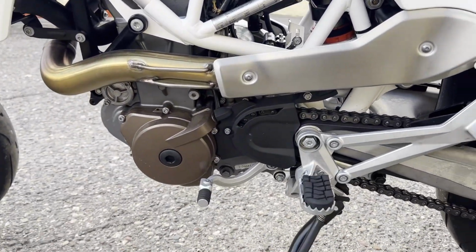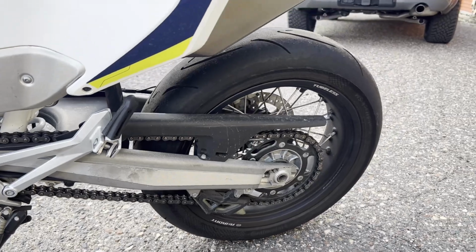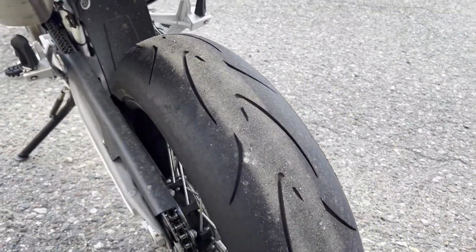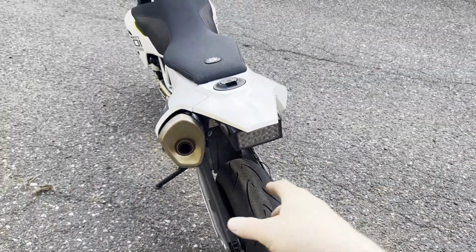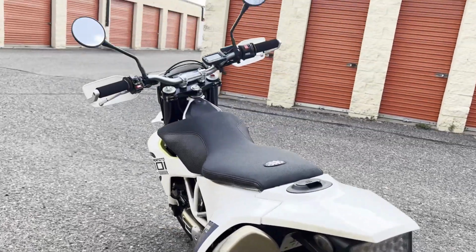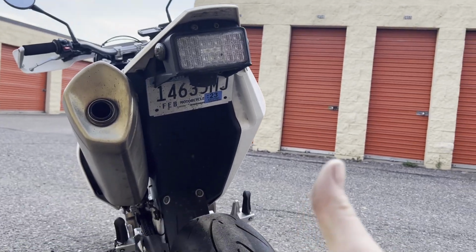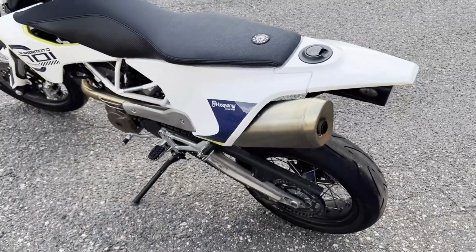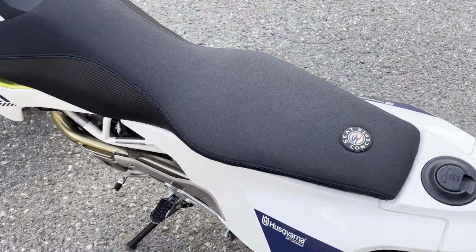Again, coming around this side, very dry. Needs a bath, but otherwise in good shape. Rear tire still in good shape. And we do still have the rear turn signals there on the side, as well as the brake light. And the plate is under there. I have new tabs. You are good for this season, ready to ride. Stock exhaust. And then I replaced the factory seat with the Seat Concepts.